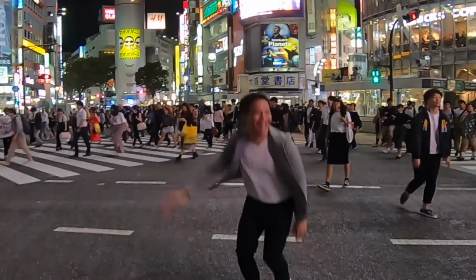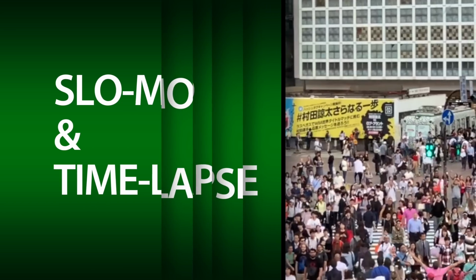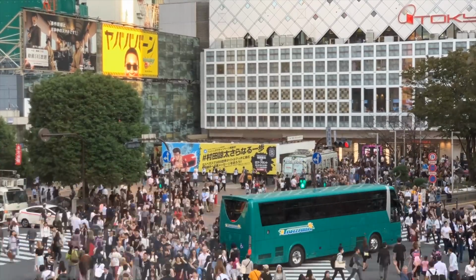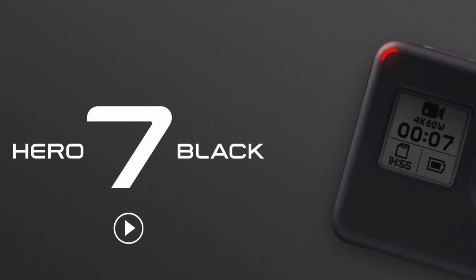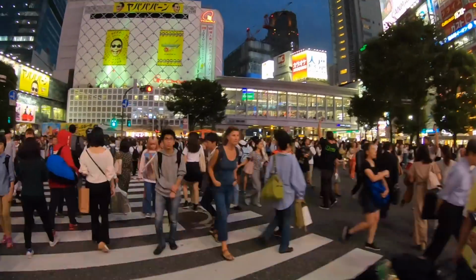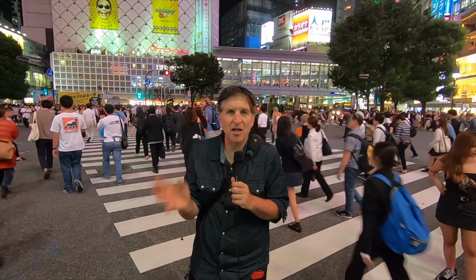With video, you'll want to pull out every trick in the playbook. Slow-mo and time-lapse are on everybody's smartphone. Use them. Time-lapse is so much fun to make it seem like people are going even faster than they are. And if you have the new GoPro Hero 7 Black, try that insane new time warp feature, which lets you make a moving time-lapse. Down here on the ground, let's check out the angles from all 5 sides.